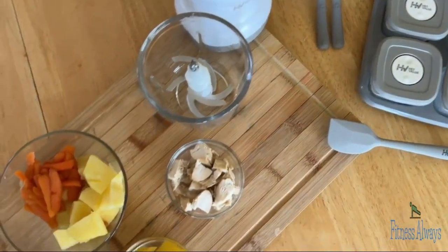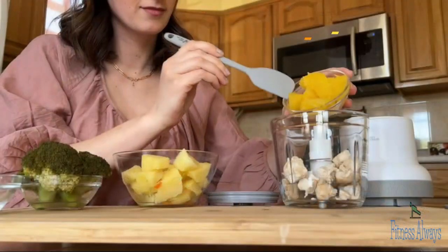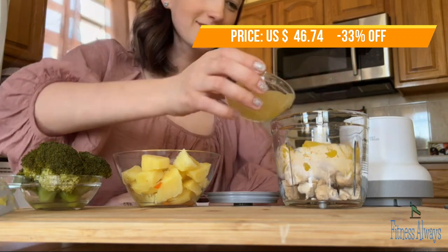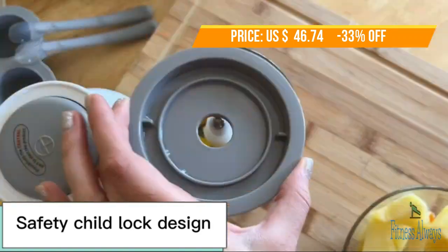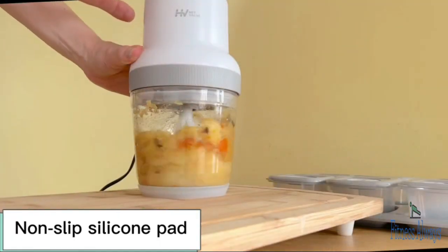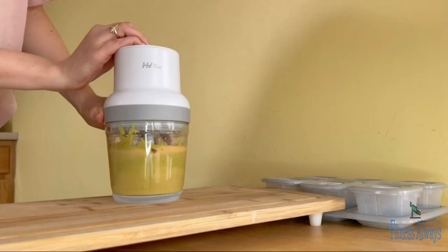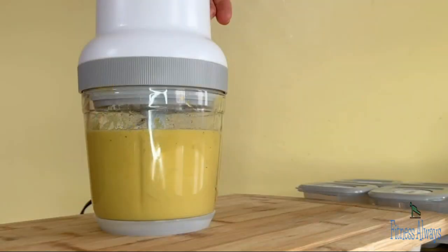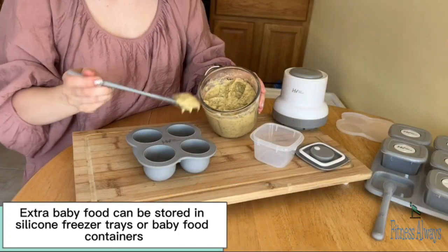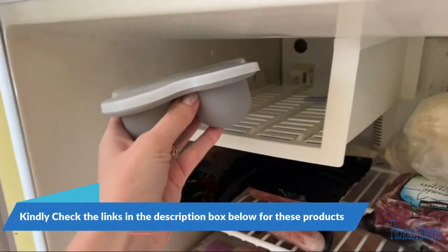Crafted from hybrid-silicate glass and stainless steel, this baby food maker ensures optimal portion control and freezer-friendly storage. All components are BPA-free for your baby's safety. Your little one's health is our top priority. Featuring 6 sharp 304 stainless steel blades and a powerful motor, this Hey Value baby food maker creates complementary foods of different consistencies with just one button press. Serve your baby's meal in seconds.